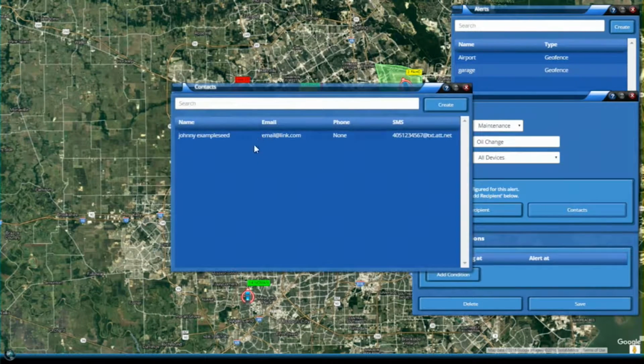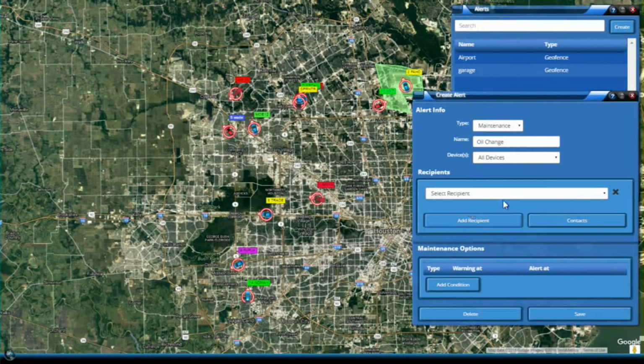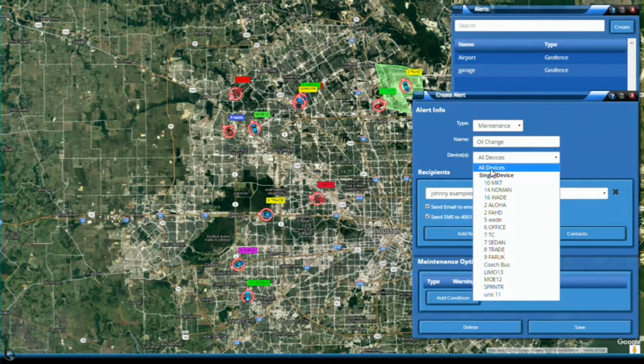Now this is where you add your contacts. If you have multiple people that you want to add, this way you can do it, or you can just have the one. You hit add recipient, hit that drop down, and then this is where you can have it send an email and or an SMS text message. Also, I think I skipped that a little bit and I apologize, on those devices you can have it for all vehicles, individual vehicles, or even groups.